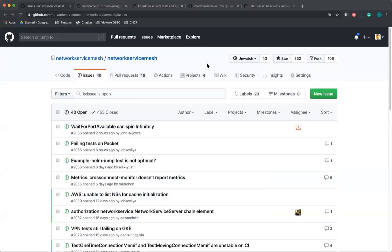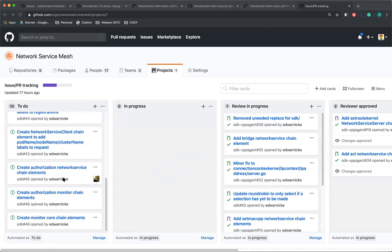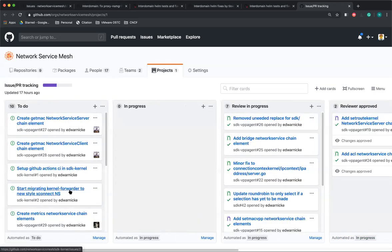I don't see the chat. Yeah, so okay. This is something that Ed discovered. One of the things that we're going to try to do is, we had the project board within the network service mesh project itself. We're going to try migrating issues and PRs that we're tracking, especially if they cross multiple repos, onto an organizational level board rather than a project level board. So I wanted to point people at this to take a look at it. This is a spot we can use to track everything that's going on as well.